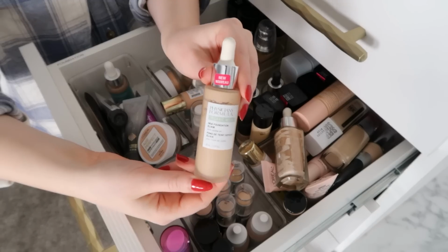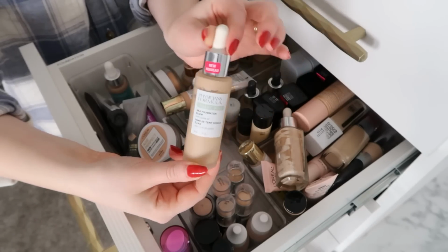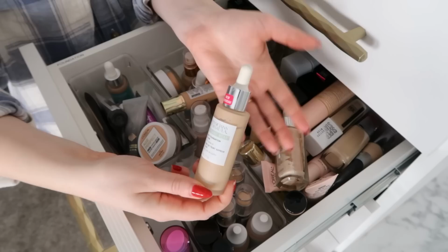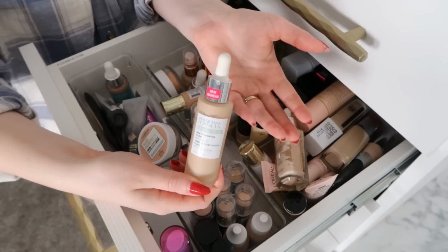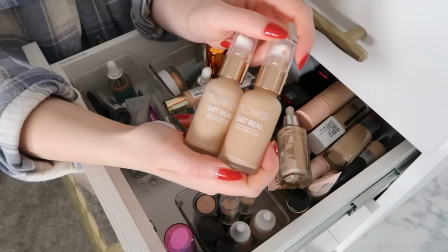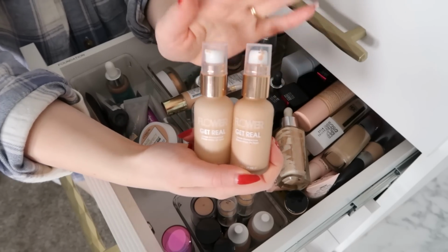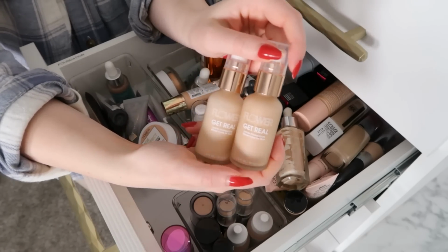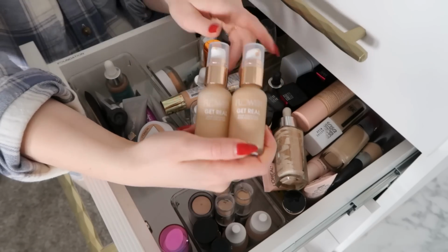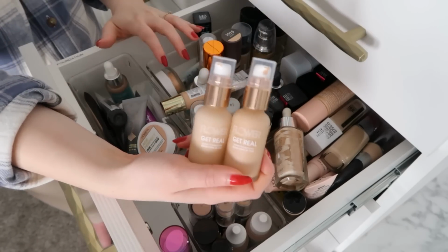Okay, some of these toward the back I don't even remember trying or having. This is the Physicians Formula Silk Foundation Elixir. I have no idea how I feel about this, and I just know it's old because I don't remember when I tried this. So we're gonna get rid of this. The Flower Beauty Get Real Serum Foundation is actually a really nice everyday no makeup look kind of foundation. So I'm gonna keep both of these. I like having two shades in some of my favorite formulas just in case I need to mix them, so I'm gonna keep these.